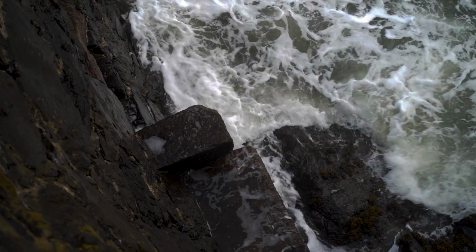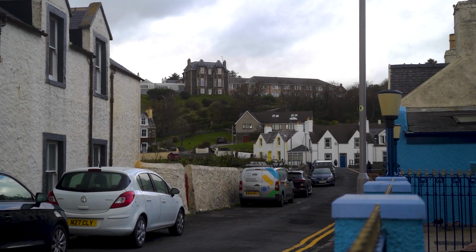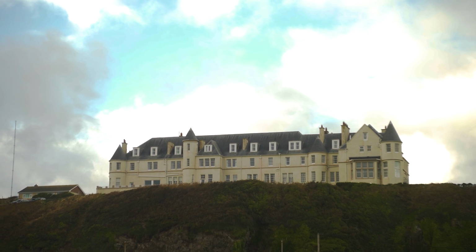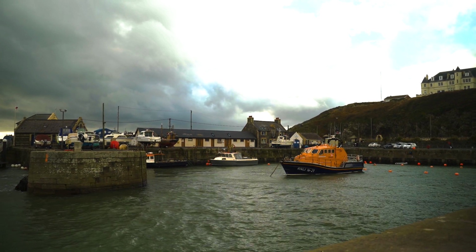The quiet seaside town of Portpatrick dates back 700 years and showcases views of Northern Ireland. This town has some great views with its old lighthouse, cliffside walks, hotels and many pubs, making it a great place to stop for a visit or stay and enjoy a seaside getaway.